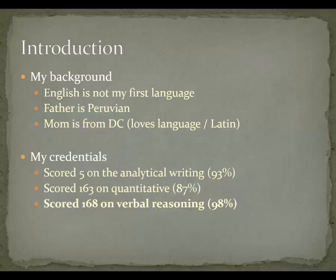So, introduction, my background. English isn't my first language, although it may sound like it. I learned Spanish first. My father's Peruvian, and my mom's from Washington, D.C., and she loves language and Latin. And I know that somebody that might have an accent or somebody that is struggling to learn the language may have some barriers, and that's a real important thing for me, and that's why I make these videos.